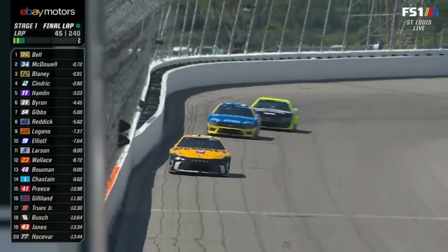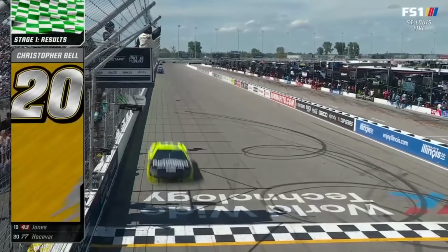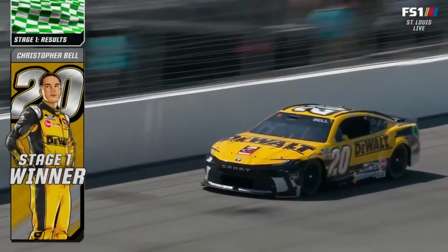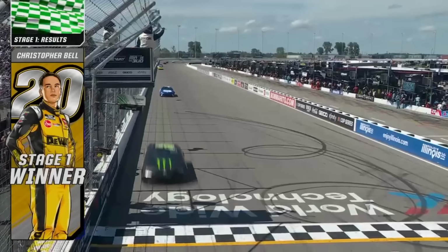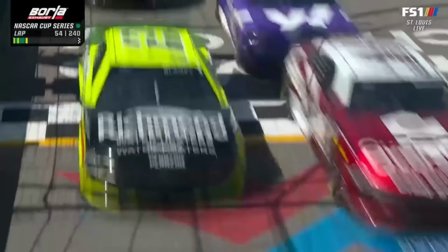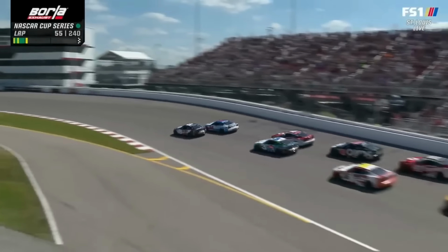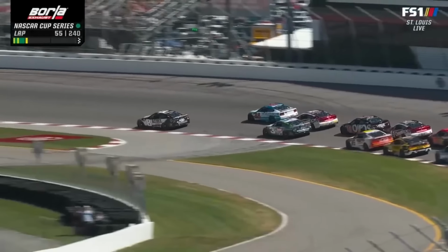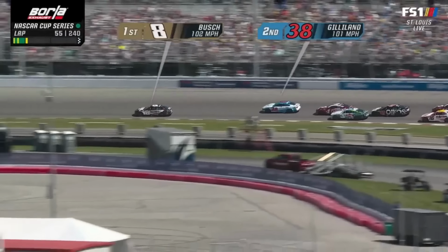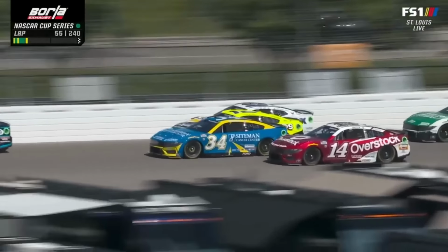They're 17th on back. Final lap, stage 1. There's the green and white checkers, and Christopher Bell now has 3 straight stage wins. We are back to green, and Kyle Busch has a chance at the lead against Todd Gilliland. Well, that wasn't close, Mike. He fired it in there and drove right by Todd Gilliland. Well, this is close. Wide, too close.